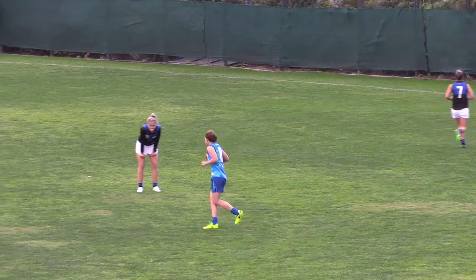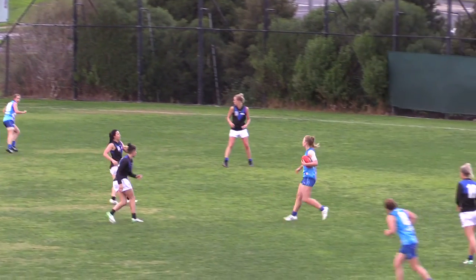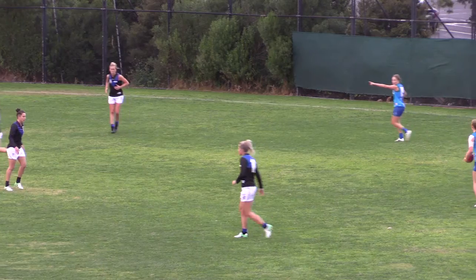Been cool with the ball a couple of times and just picking herself up after being crunched in the second quarter by Deanna Berry. Short pass finds Kemp, who's been pretty good as well.